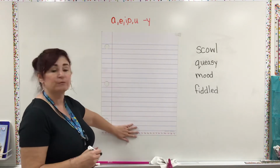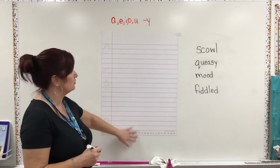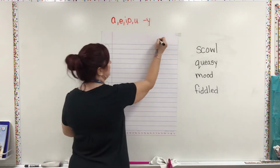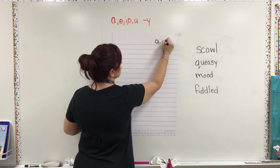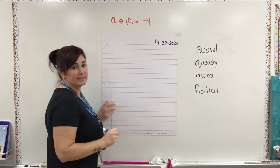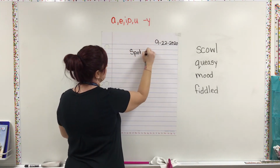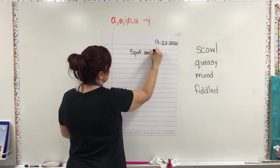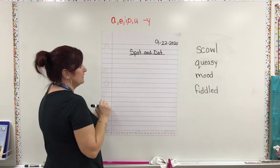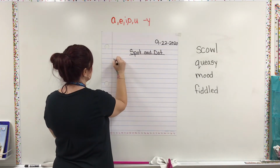I didn't have enough room on this paper, so I'm going to go ahead and start a brand new page, okay? And if you do start a brand new page, make sure you put the date. 9-22-2020, okay? Make sure you put your title if you're starting the new page, Spot and Dot. Underline it. Skip a line. Always skip a line because it helps us to be able to read it.